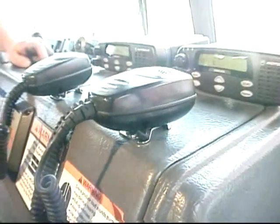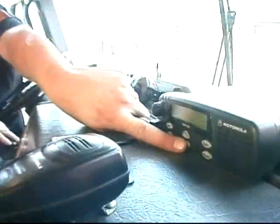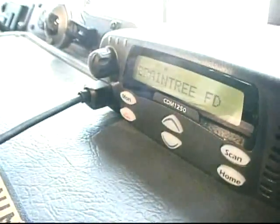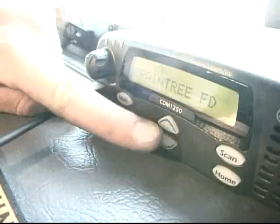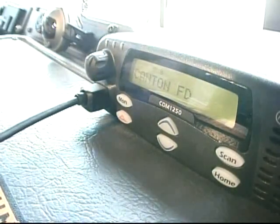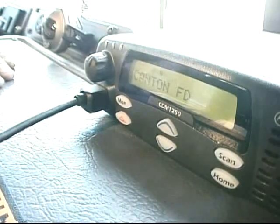If we go onto the highway and we're going down Route 93 towards the South Shore Plaza, we can switch the radio to Braintree Fire and listen to their apparatus that's responding. If we go 93 south, we can switch to Canton Fire Department and talk to Canton. It allows us direct communication with the other incidents.